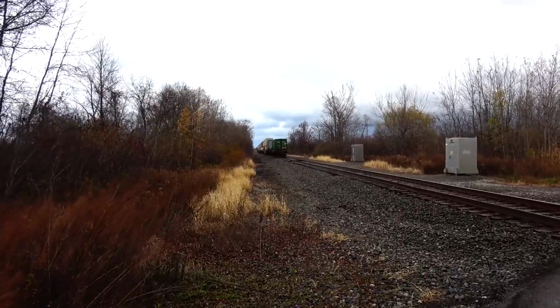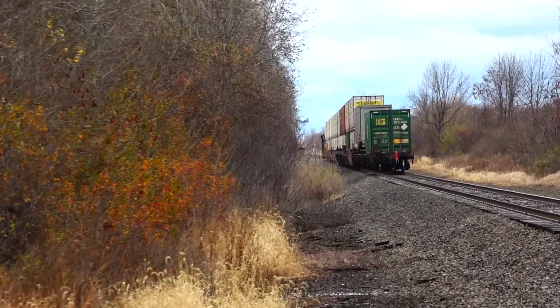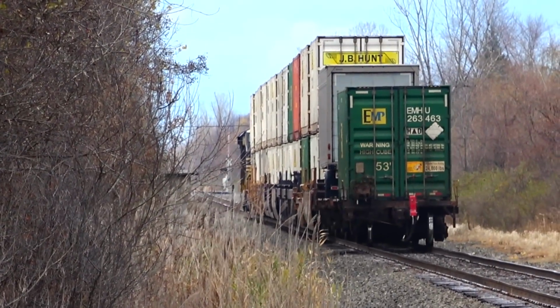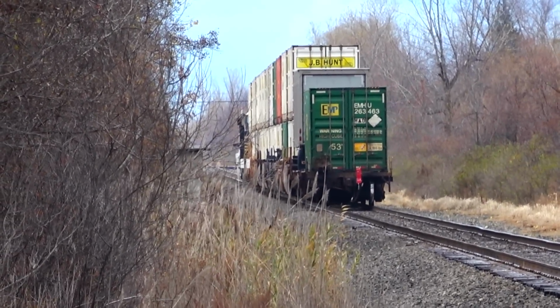Very short train today. He's really booking though, isn't he? 60 mile an hour right there. Got about 10 cars, that's about it. 10, 15 maybe. Symbol is NS 28B.